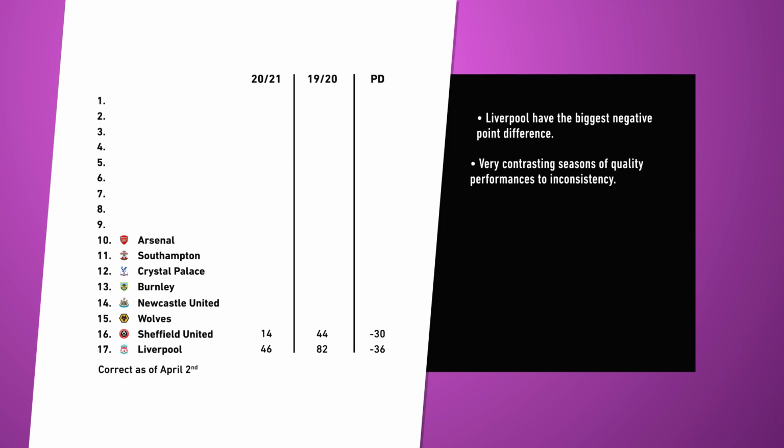So their performances last season were very consistent, but then combine that with the lack of performances this season, and that can be down to the centre-back injuries they've had with Van Dijk. If they had him in the team, I think they perform very different, but take that really good season and this poor season together, that is how they now have a minus 36 difference.